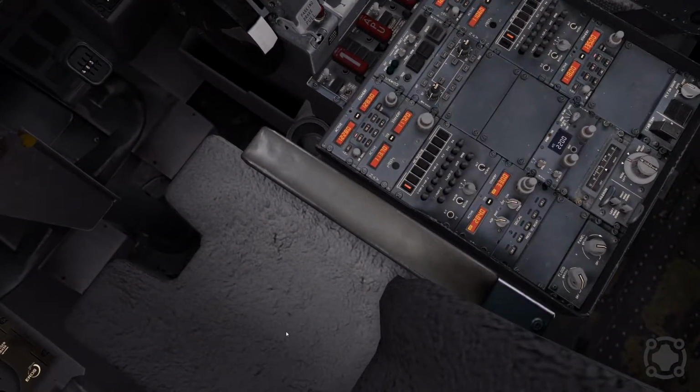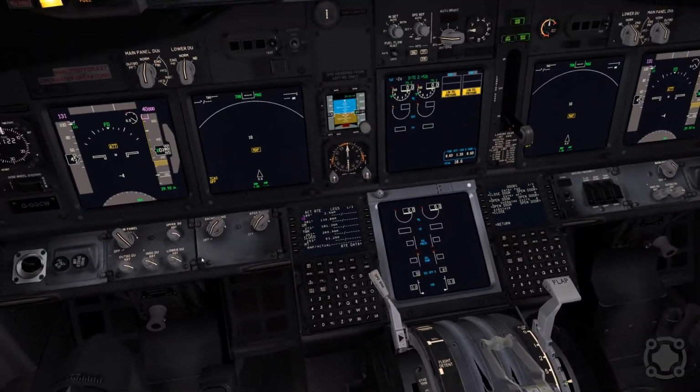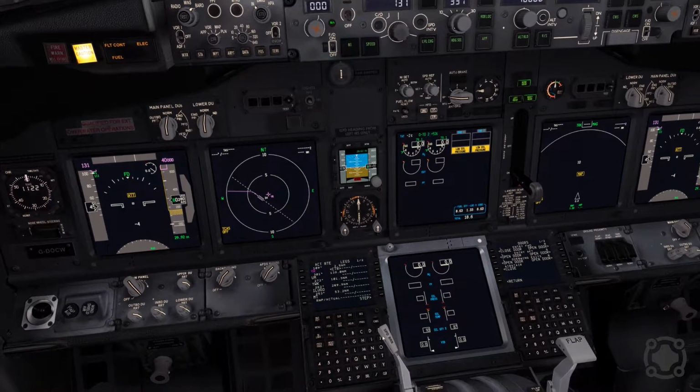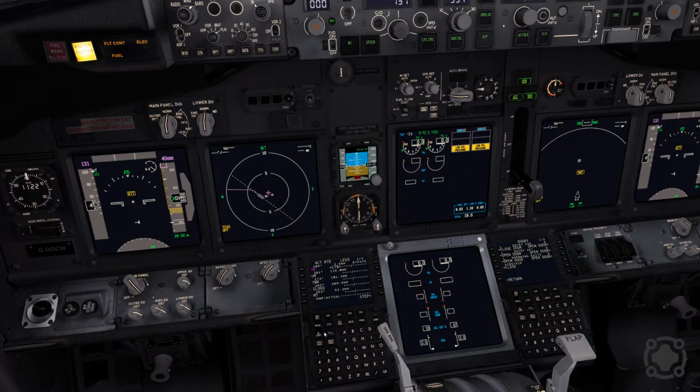Everything is set up lower. Everything is set up here. I think we're pretty much good to go. I guess we could step through the route real quick. We can go to our route flight plan and step through the route.